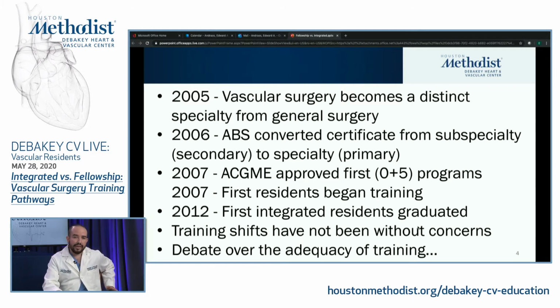The fact is that there were a few problems with the 5+2 training paradigm at the time, and one of those problems was that it was becoming more and more challenging recruiting people to that fellowship. And during those early years in 2000, a lot of the fellowship programs were going unmatched during the fellowship match. And largely this was because people just didn't want to train for that long.